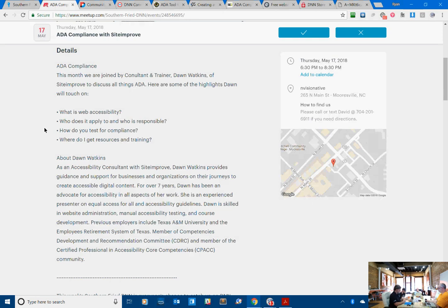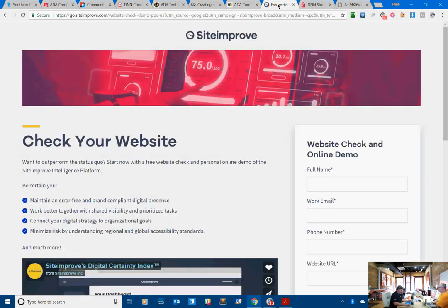Okay, you got it. Siteimprove is an automated crawler, software as a service that will crawl through all the code out there on your site and look for anything that can be automatically checked against the WCAG guidelines. Once we go into my presentation, I'll talk a little more about what that means, what web accessibility is, and how that relates to ADA.